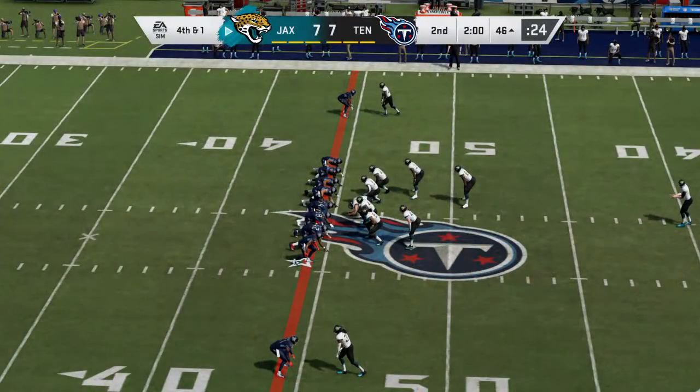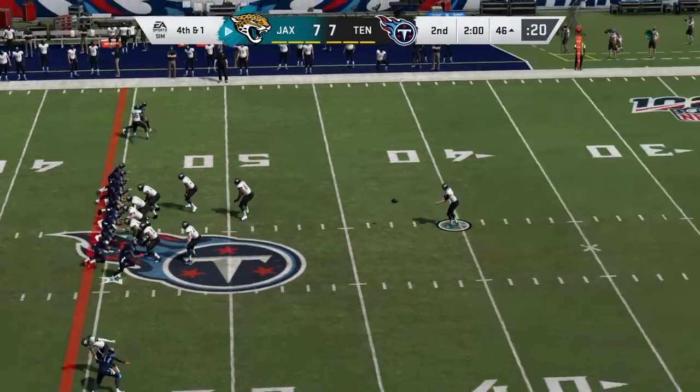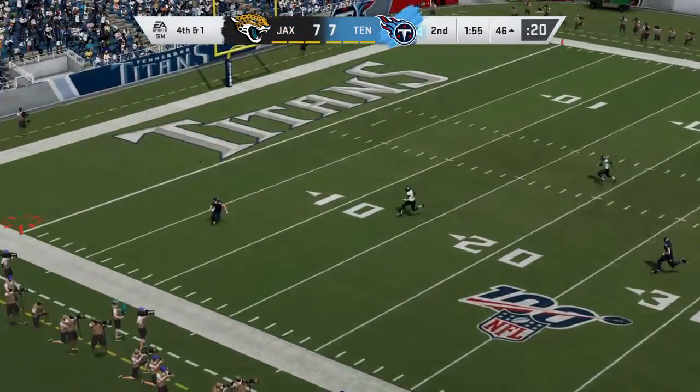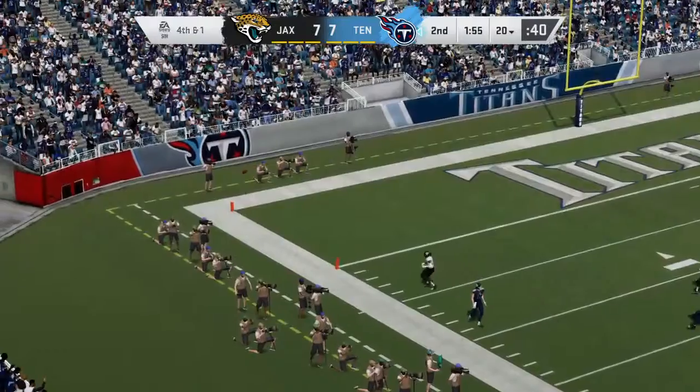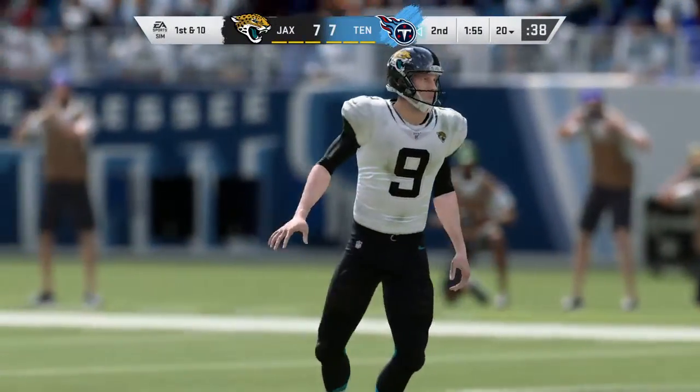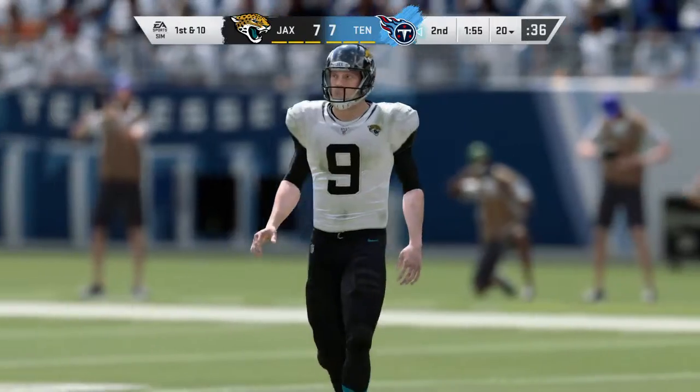Here's Logan Cook now as he'll punt it away for the 4th time today. He's averaging just under 50 yards a punt as he gets this away. And a little too much mustard on that one. It hits a couple yards into the end zone. A missed opportunity there maybe to pin him back.